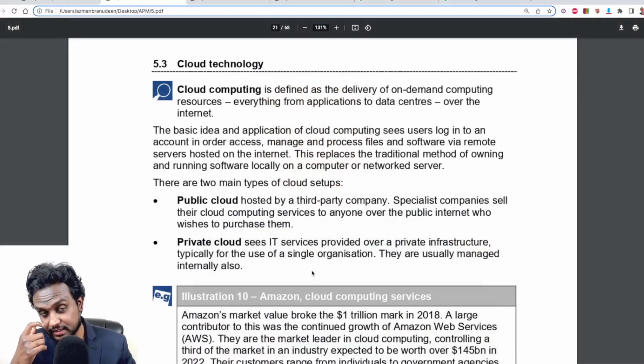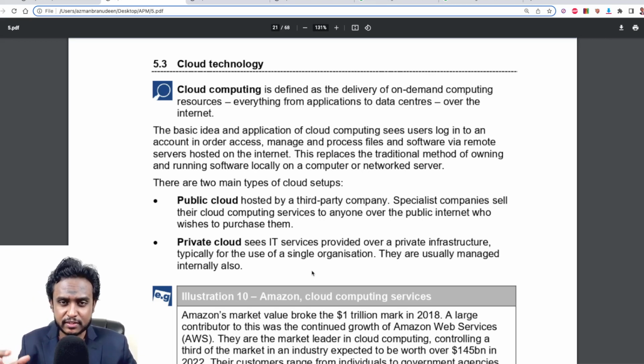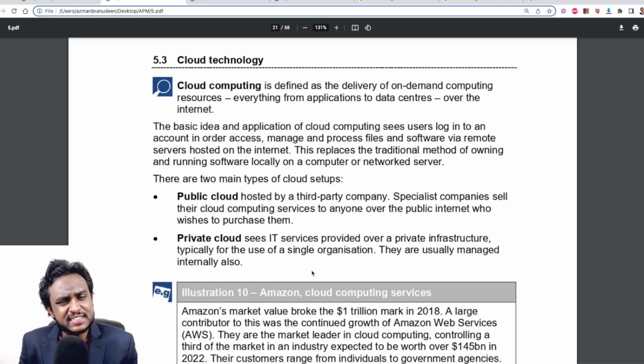So you can have public clouds and you can have private clouds. In this case, a public cloud is generally hosted by a third party company, and specialist companies like AWS sell their server space to other companies. A private cloud is private infrastructure. You can have your own cloud if you want. If you're a big enough company, if you have enough money, you can have your own set of servers. You might be a multinational company, so you have multiple operations. So you have a server farm, and in that server farm you have your own cloud, and all those global subsidiaries that you own use that as the cloud. So that's a private server, private infrastructure.